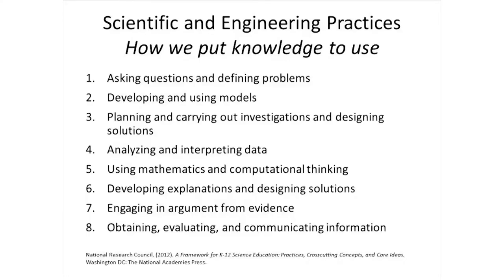So both knowledge and practices are essential, and I'm not going to run through all these because you read the 3D lab, I think. But these scientific and engineering practices are how we put knowledge to use. If you think about how often we talk about inquiry, the practices might be thought of as the disaggregated components of inquiry. These are things that we all do in our everyday scientific lives, and we should be expecting that students also do them.